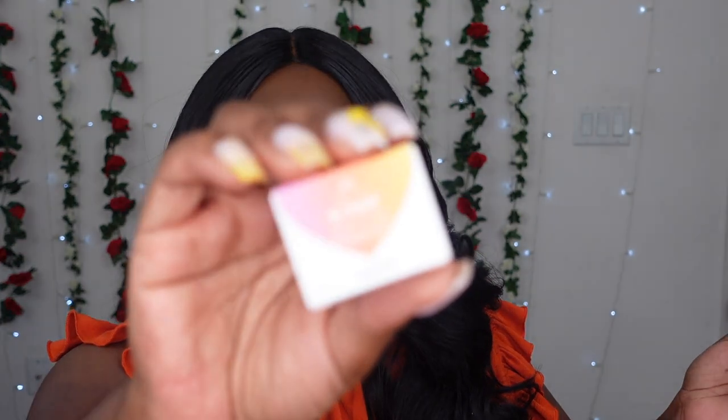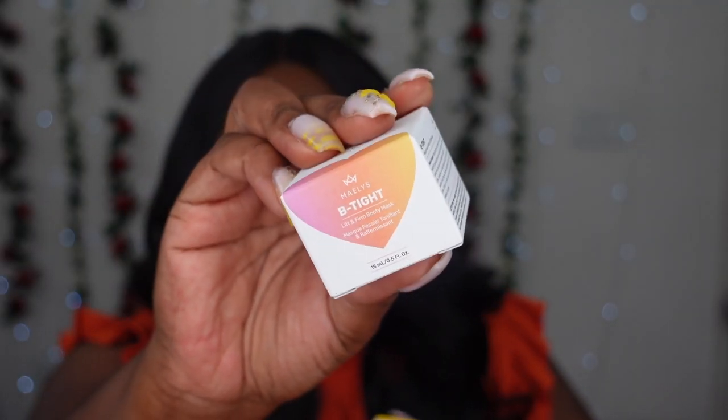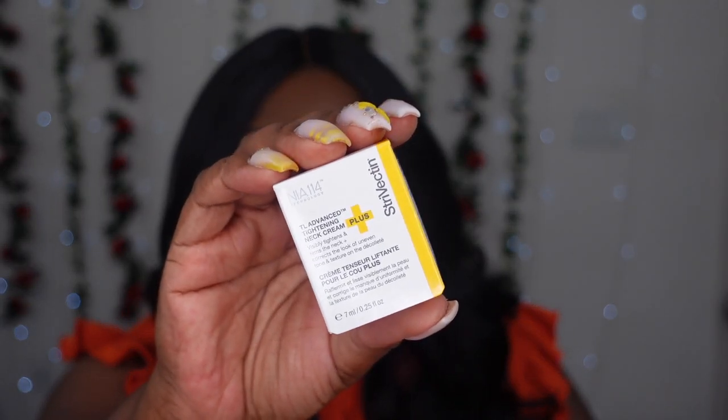And then I got some samples. This is the Be Tight Lift and Firm Booty Mask. It's supposed to firm the booty. So I got a little travel size of this. Let's give it a go. And then we had a vendor there for this brand. This is the, what is this? It's a tightening neck cream. Do I feel like my neck needs to be tight? No, but when things are for free, you grab it. You grab it and say thank you and have a good day, okay?